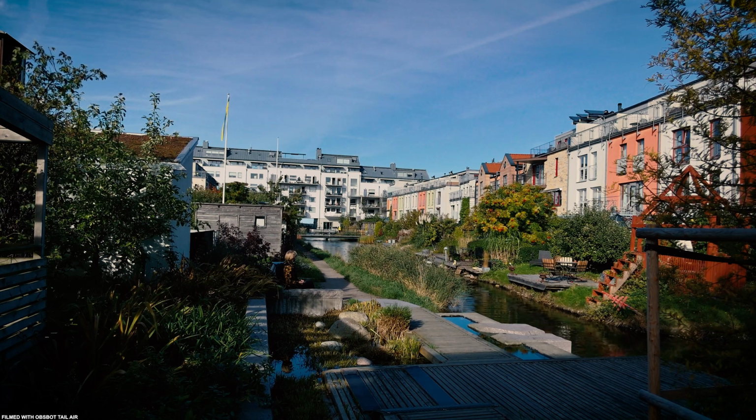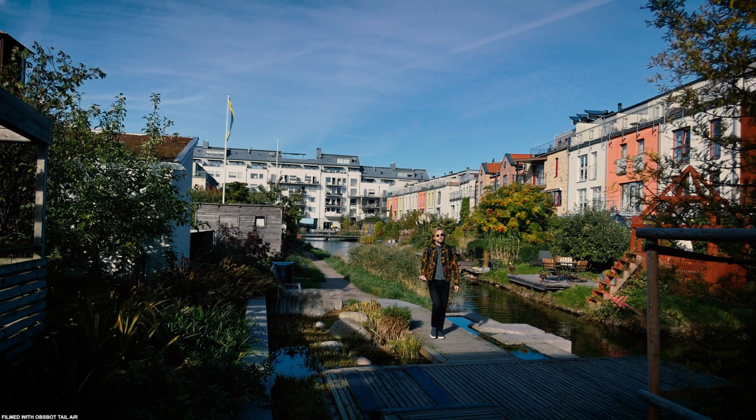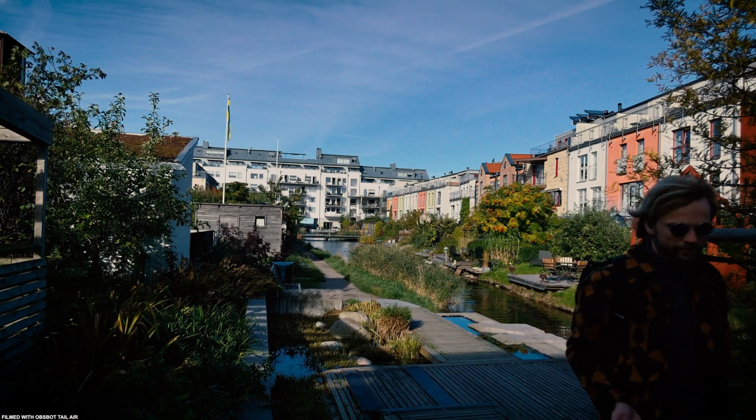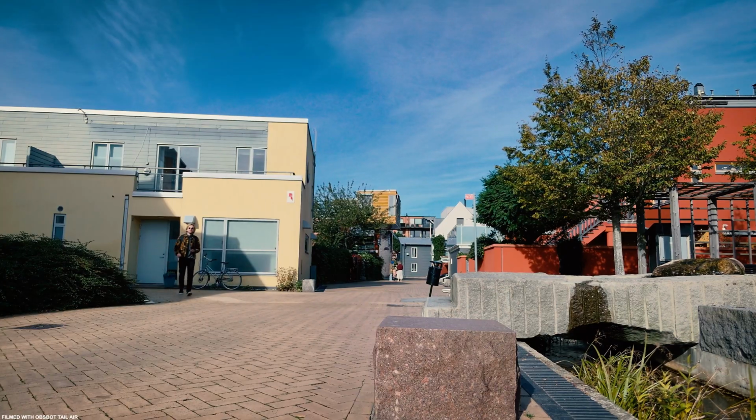Out of all of the countries that I have visited, on average, Sweden has the worst residential architecture. There, I said it. But with that being said, it also has the best neighborhood that I have ever seen. Well, at least in Scandinavia.